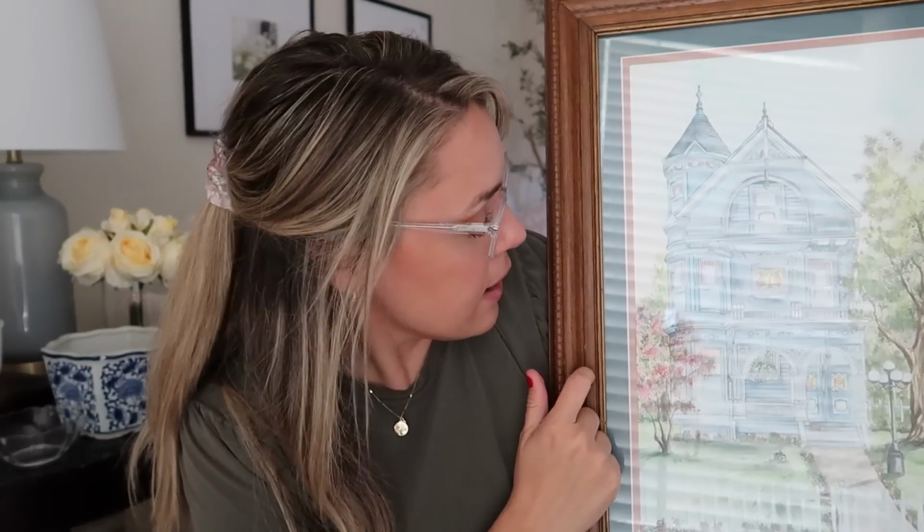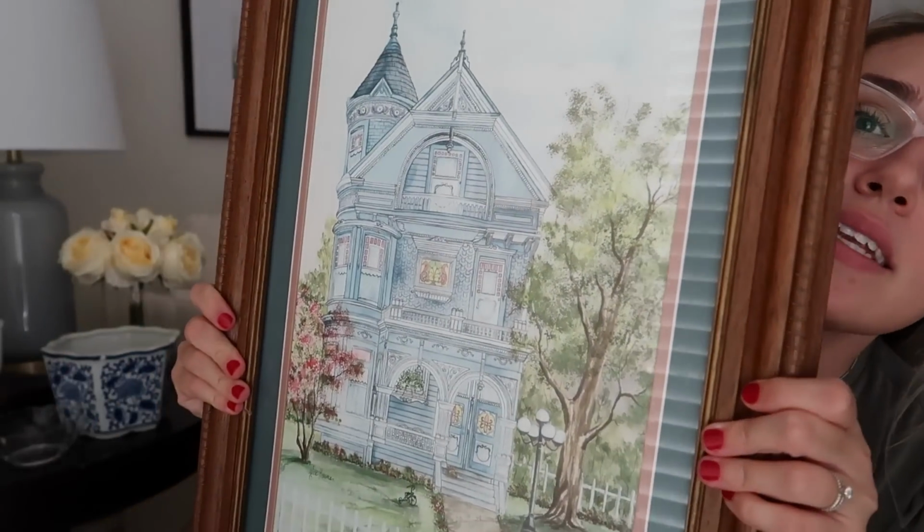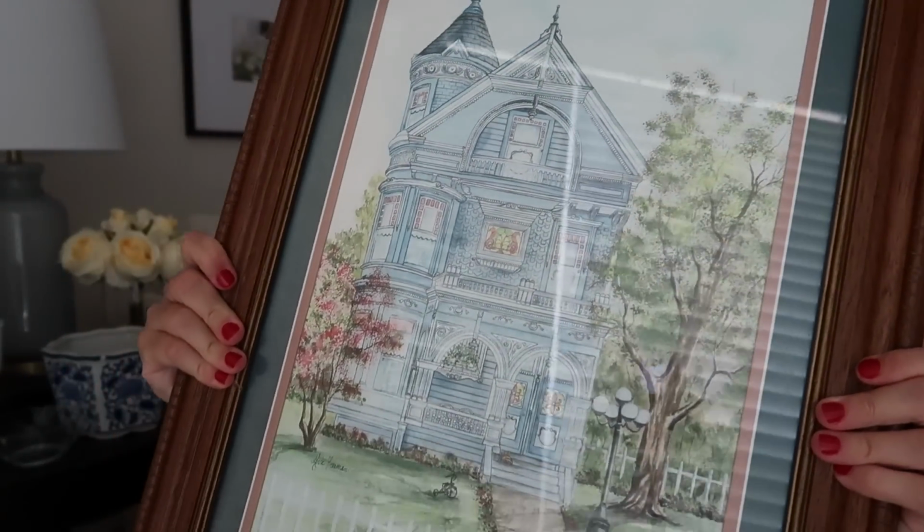I will say, when I was in Salvation Army, I don't know if the lighting was different, but this frame looked more like a dark wood like this, and now it's kind of orangey. So I might stain this, or I could sand it and have it be lighter. But either way, I really liked the print inside of it. I thought it was really, really pretty.